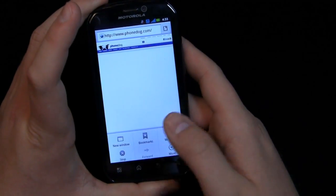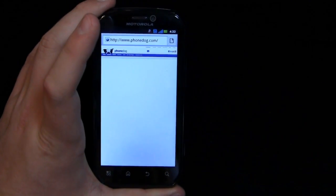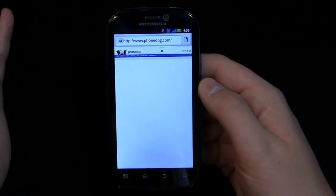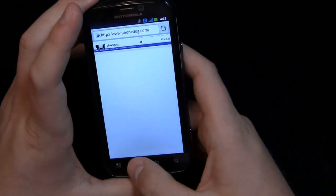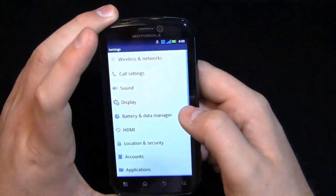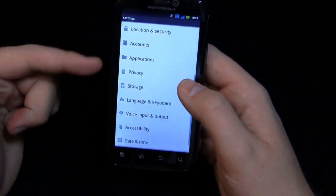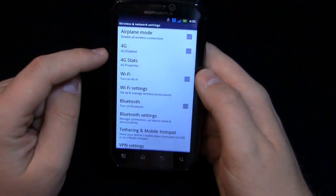You can go to new window, obviously, see your bookmarks, and you can go to more to select advanced settings and things like that. But you can see, it's still loading our page. That's how slow and frustrating the 3G is. So actually, let's kick it onto Wi-Fi, and we'll take a look at the browser. Let's go into settings, and you can see the settings here. It's running Android 2.3.4, so it is running a late version of Android 2.3.